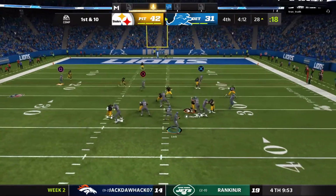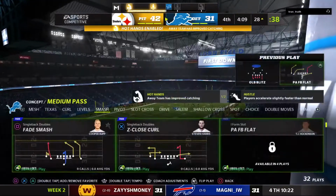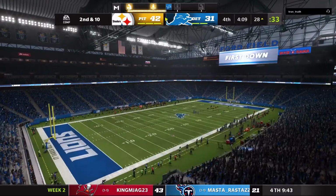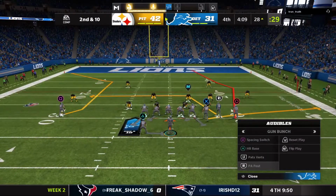On play action, Locke. It's incomplete. Took a shot, couldn't connect. This defense was definitely alert to the possibility of the deep ball, and they were more than ready for it. They've got the lead, 4th quarter. Maybe can expect more passes like that downfield.